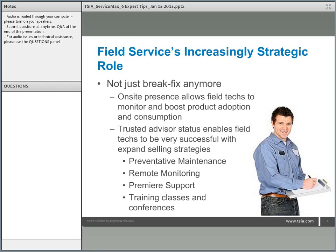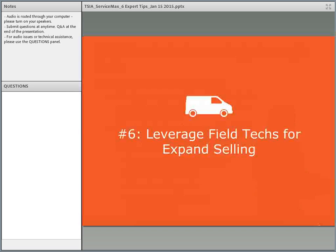While they're on site, they can talk to them about preventative maintenance programs, remote monitoring programs, what it would mean if they were to upgrade to a Premier Support program, maybe even offer them some training classes, attend an upcoming conference, etc. So we have a really great opportunity here for the field tech to be able to introduce expand selling into their role, and we're starting to see more companies now training field techs on upsell, cross-sell, and a small percentage are even giving the field techs some sort of selling goal and commission status. So they're carrying a quota, and it's becoming a much bigger part of their job.